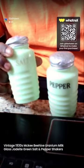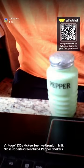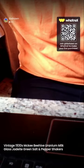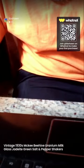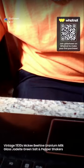Feel free to make an offer if you think something I'd accept, but I might try to get full price for these on eBay. It's my first time finding uranium. I'm so glad. The joke is I might even be able to get more than 80.